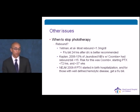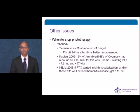When do you stop the phototherapy? We are all familiar with the idea of the rebound, where you stop the phototherapy and then at some point their bilirubin levels will jump back up again. If you take all the kids together, their median level of increase will be about 1.3. But the two populations of kids whom you should really get a rebound to make sure that it doesn't jump up much higher are, one, the babies who had their phototherapy started during the birth hospitalization, and two, those kids who had well-defined hemolytic disease, your ABO and RH incompatibilities. Again, those kids definitely should have a rebound before being sent home.